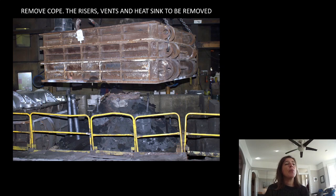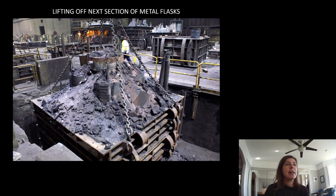So here they are removing the cope and the risers. You can see the risers, the vents and the heat sink left there. You can see that the sand, they've just pulled this off and the sand is now all just loose. Here they are taking off the next portion of the metal. You can start to see the metal form. You can see the sand is mostly loose now, and you can see the casting kind of coming out of it.